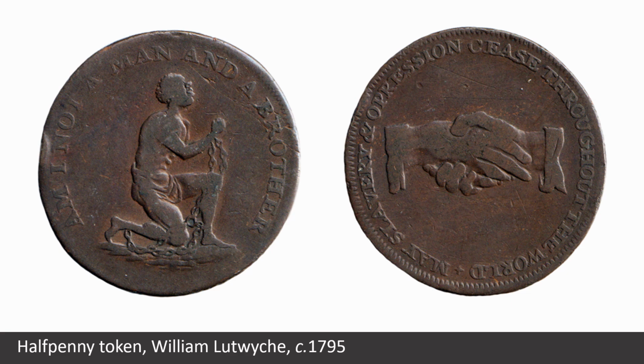This is one of them, a copper alloy halfpenny token made at Birmingham in around 1795. On the obverse, on the left-hand side, is an image of a kneeling African, bound in chains and pleading with the reader, "Am I not a man and a brother?" This powerful image was designed by Josiah Wedgwood, the famous Midlands potter, and was the first example of a logo in widespread use for a political cause.